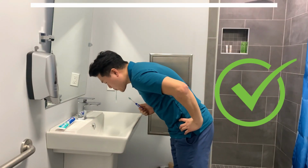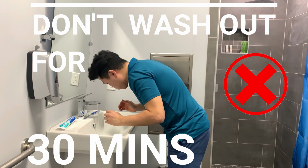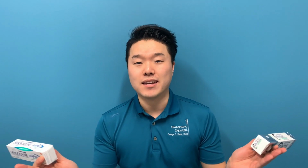Now this is very important. If you want this at maximum effect, do not rinse after brushing. Just spit out, no rinsing. You want this ingredient to really soak in on the teeth as well as the gums to take full effect. It's like marinating meat. It takes time to soak in all the flavors.